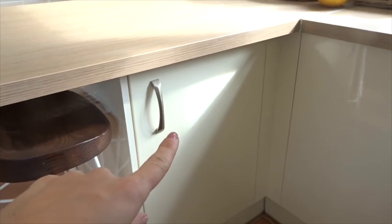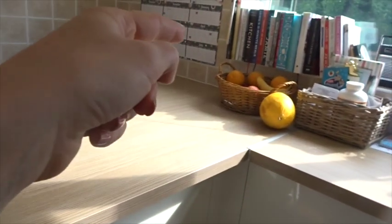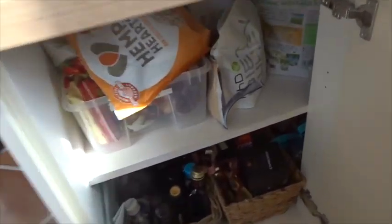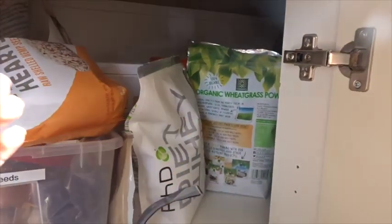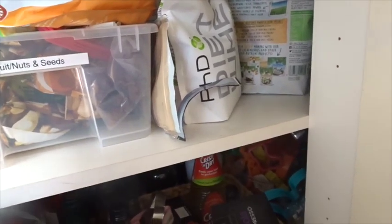Okay, so it's this one here. It doesn't look that big, but it actually is quite wide and goes right to the back. So it's quite long actually. Not the most convenient cupboard ever, as in it's quite hard to get to a lot of the stuff because it's at the back, but it's great obviously for storage and for bulk buying.